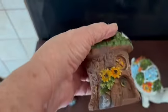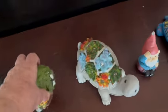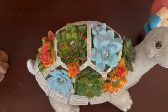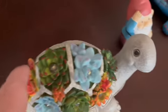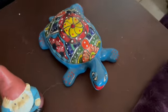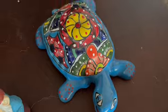And then this I got at Dollar Tree. I was going to put it outside. I was going to make like a fairy garden outside, and I just never did. This guy, I forget where I got him, but he's solar, so all the little flowers and succulents and stuff light up when you put him outside. This guy I got at Dollar Tree too, and he got broken somehow. This guy I got when I went on a cruise and we stopped in Mexico. So I bought him for myself. Now the rest of these people have given me.